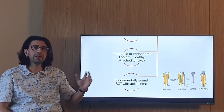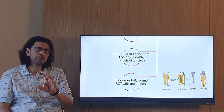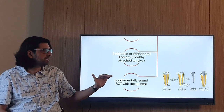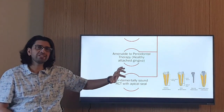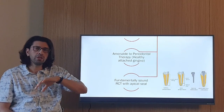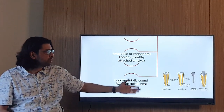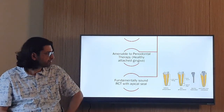And so it may require a post depending on how deep the fracture is or the loss of tooth structure is. Oftentimes it just needs a good apical seal so we can actually do a restoration and complete the tooth surface. That's the most important part. So if the apical seal is good, we can go ahead and restore the rest of the tooth. So a good root canal therapy is important, with particular emphasis on the apical seal.